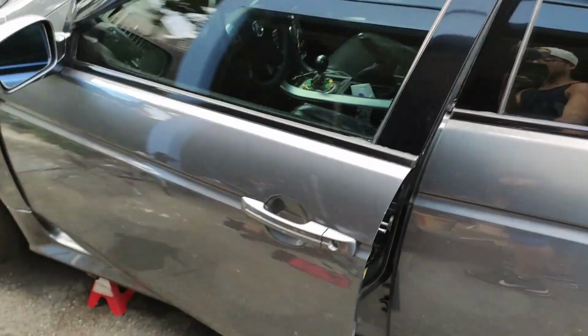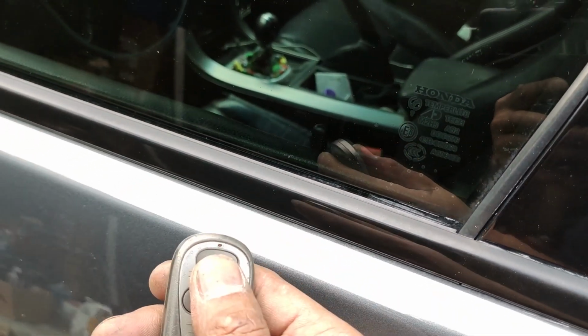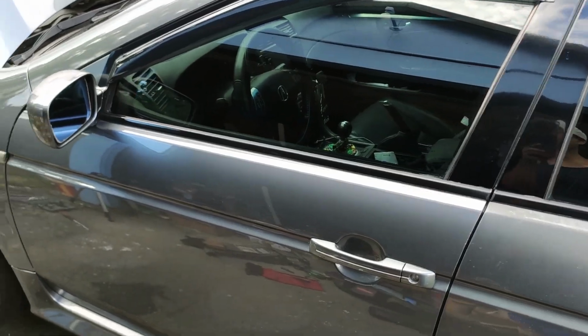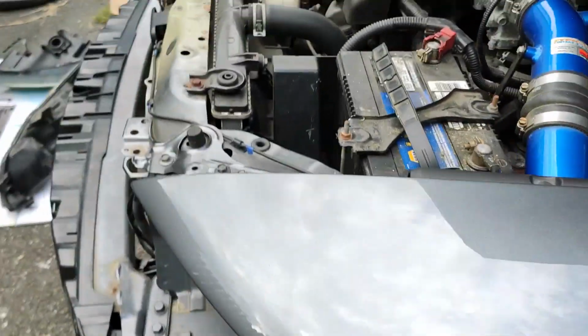Actually didn't show you guys, but before it actually didn't want to lock. There's a lock right there. Now it locks. Before it didn't. It's super weird. I hate little electrical gremlins like this. At least it's almost going back to normal.